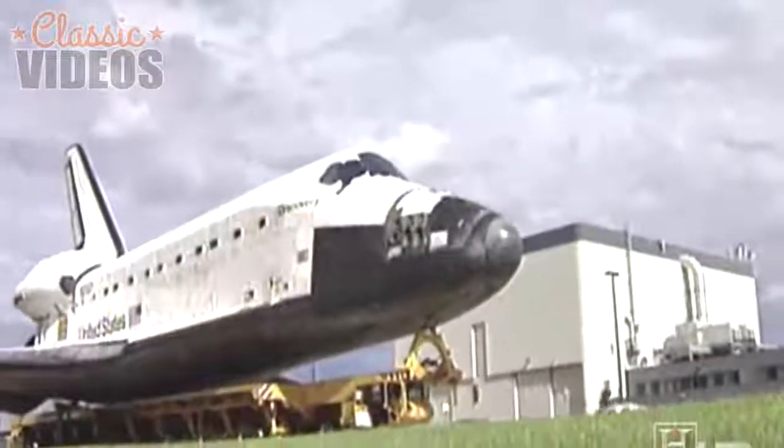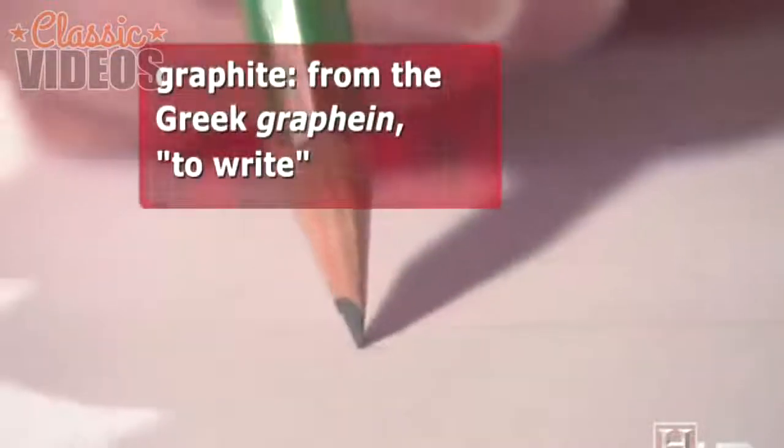On the bottom of the space shuttles that comes in, those black tiles that hold the heat back as the space shuttle comes back in, that's actually made out of a graphite product as well. But graphite has made its name literally, with a wonderful ability to leave a mark.